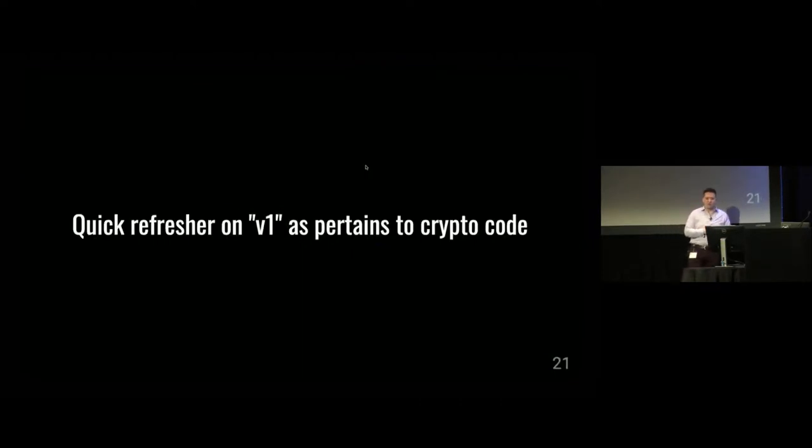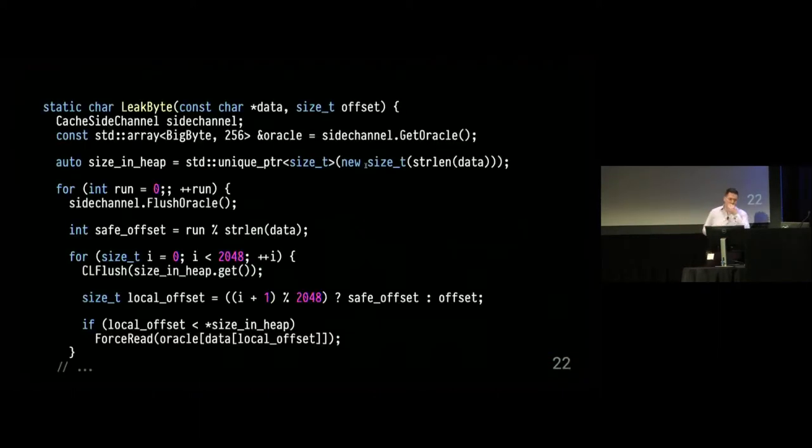So let's do a quick refresher on the parts of variant 1 that apply to cryptographic software, the things we end up caring about when trying to mitigate this. So I'm going to use some example code that kind of demonstrates Spectre variant 1. We have some large array of memory that we're going to use as our side channel. When we access it, this is going to leak cache timing information. We also have a bound.